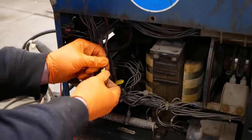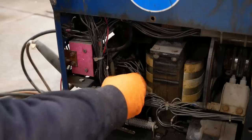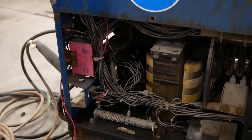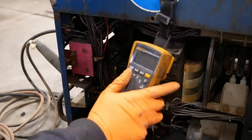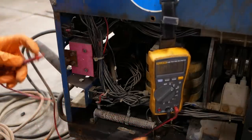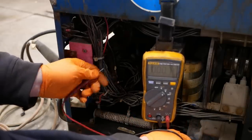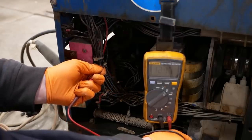I don't know what this is all about. Somebody's put a marker on there, one. And four. How much you want to bet those two wires originally connected together? I bet they did. All right, so let's see if we got juice on either one of them. Ignition on. Nothing. Yeah, that one's got 12 volts.